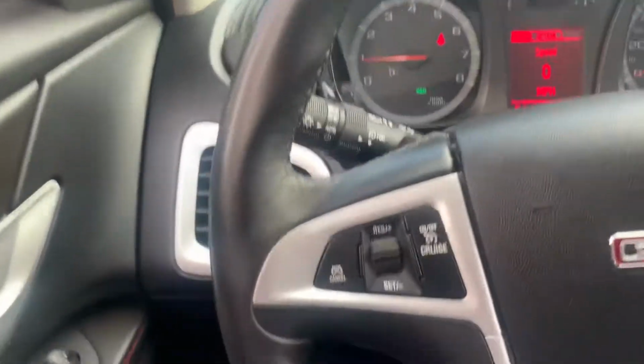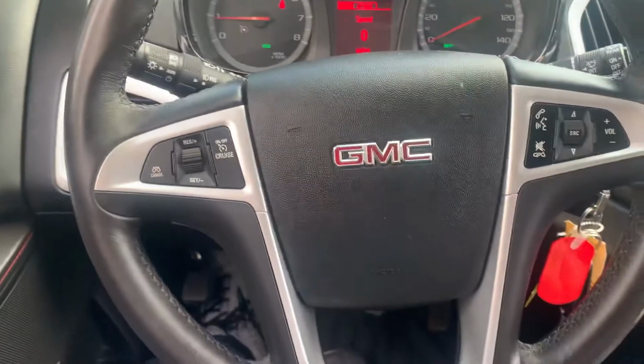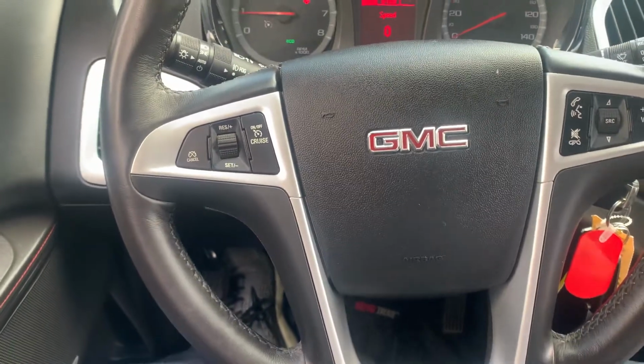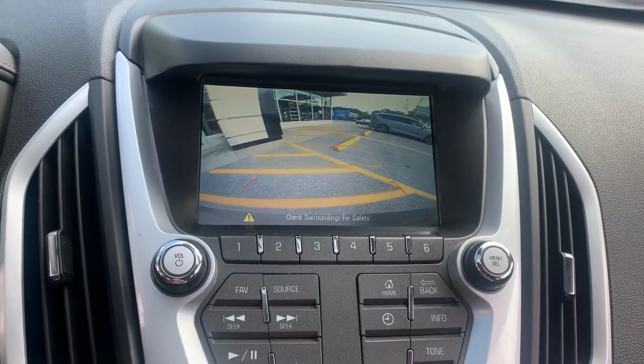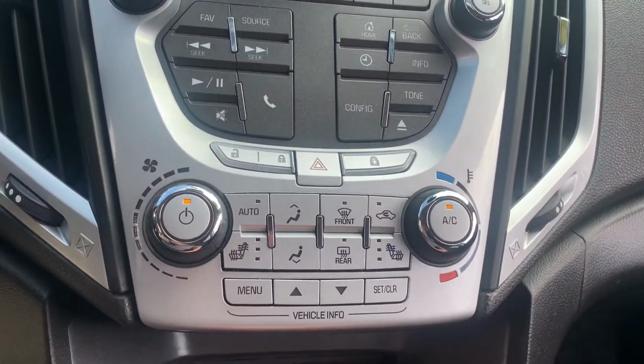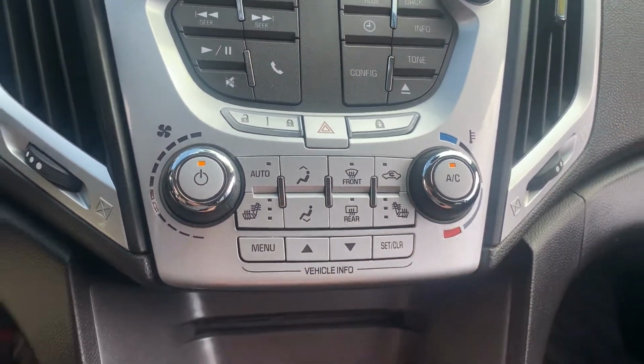Although an SLE, which is the base trim level for the Terrain, this does have a Pioneer upgraded radio, remote start, heated seats, and a backup camera. Show you that right there. Built-in Sirius XM into that radio as well. There are your heated seats.